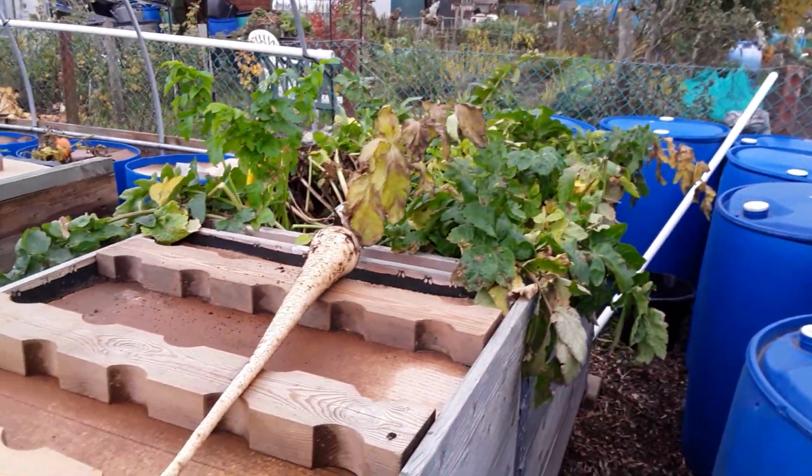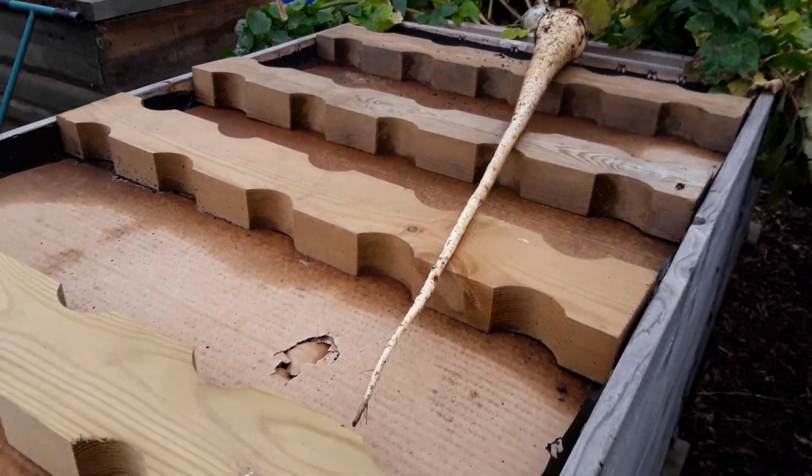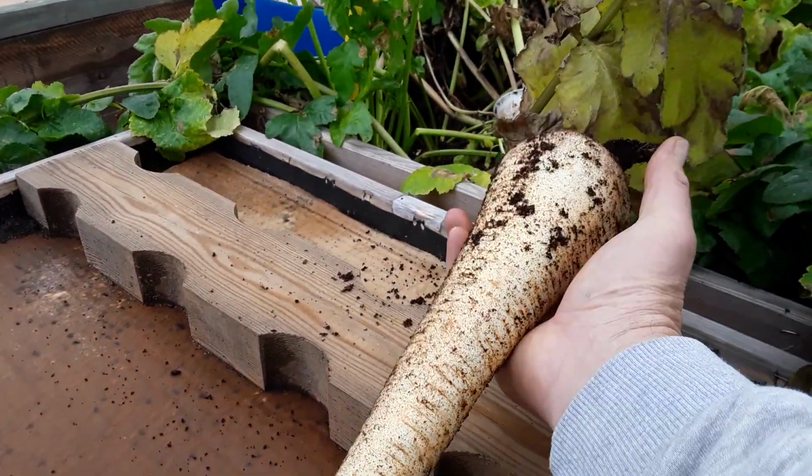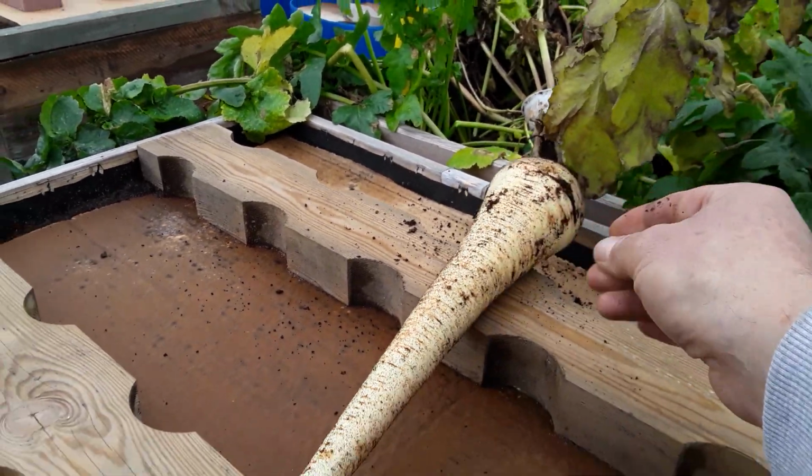Mrs. K wants a parsnip today, so I'm going to give her one. She'll be happy with that.